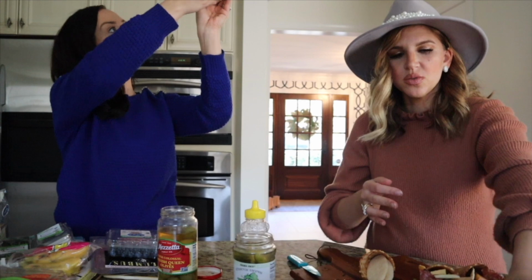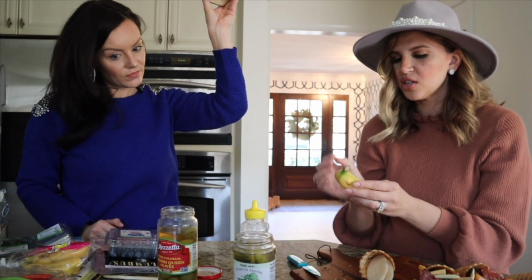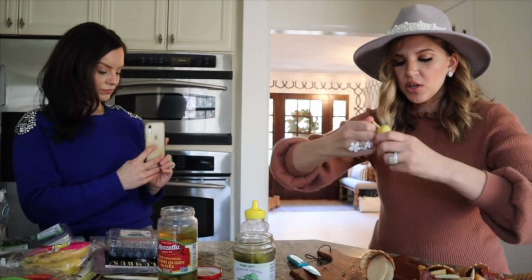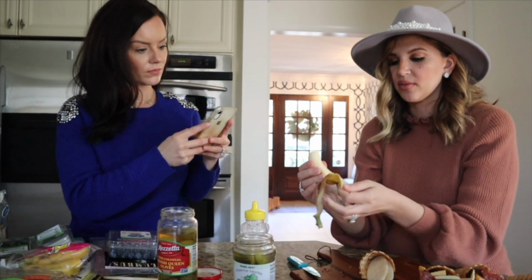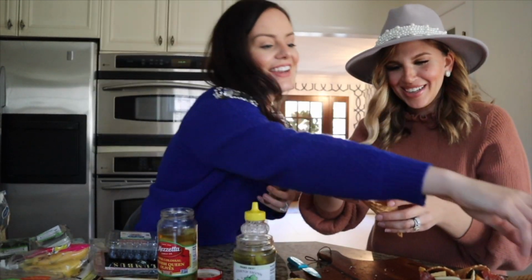And the next thing we're gonna do is take our mini bananas. Now these you can also buy at the store. They're like the mini Chiquita bananas. They're so cute. So we love them so much. And we're gonna go ahead and layer that in. You can use regular bananas if you want, but I love the mini banana because it just fits right in there. It's just a perfect size.